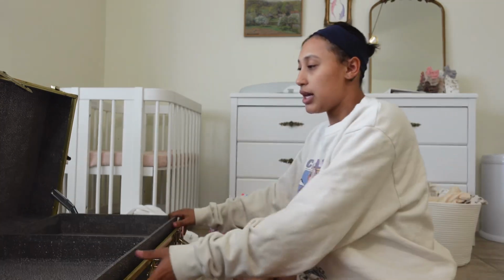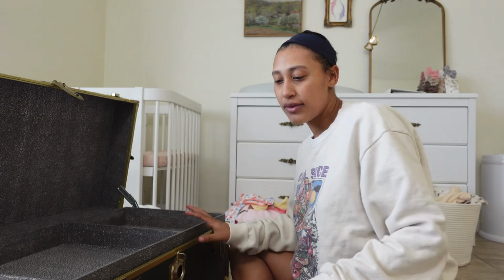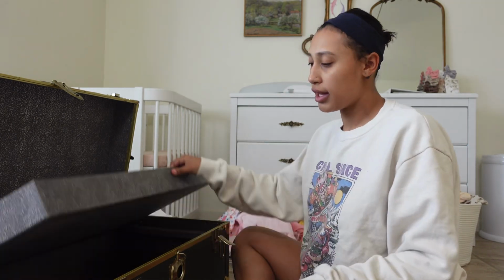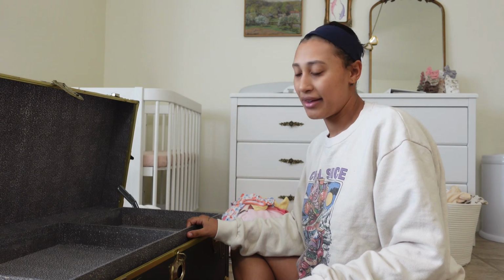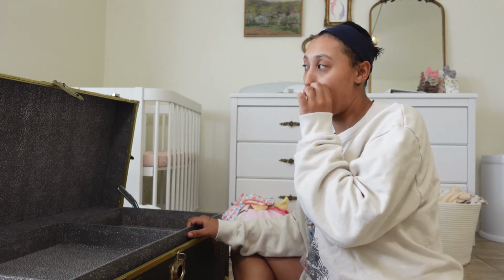Now we're going to work on her toy chest, which she actually has two of. The second one's not done, but I'm honestly just focusing on the main parts that you can see. I bought two of these chests, as you would have seen in a previous vlog, for like 80 bucks or something crazy off of Facebook Marketplace.